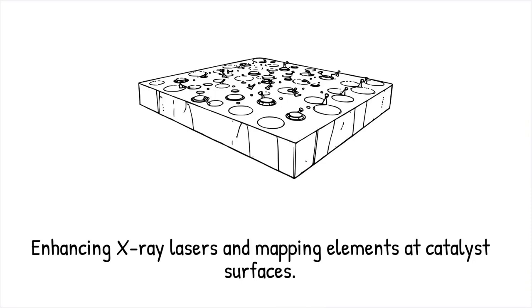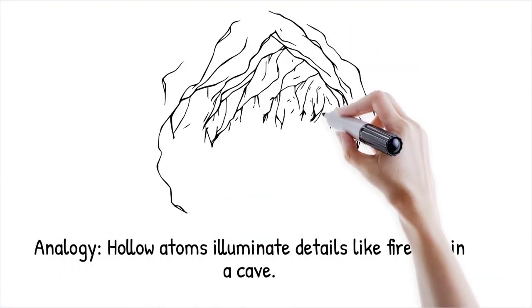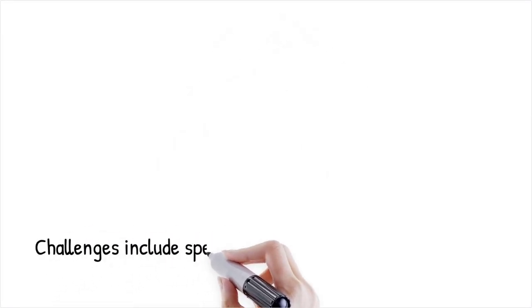Using hollow atom-induced X-ray emission, researchers map nickel and cobalt distributions at catalyst surfaces with nanometer resolution. It is like using a firefly's light to illuminate the fine details inside a dark cave.